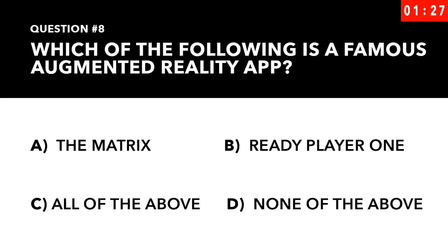All right, so we made a slight mistake here on the typo, so bear with us. Which of the following is a famous virtual reality film? Is it A, The Matrix, B, Ready Player One, C, all of the above, or D, none of the above? So please ignore the text there.